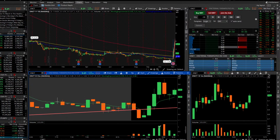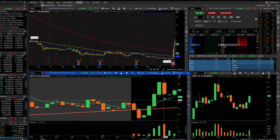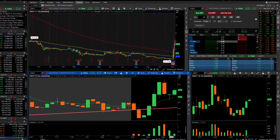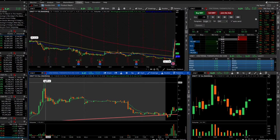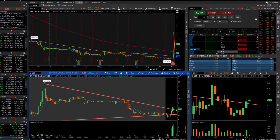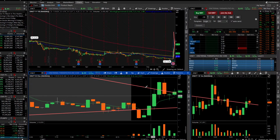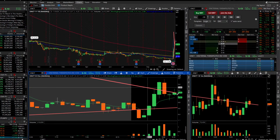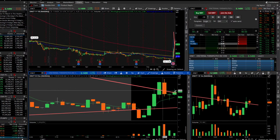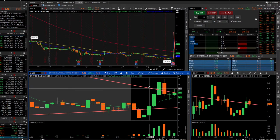Let's see. Oh yeah, for the downtrend, it's still kind of testing that downtrend, and these downtrend lines and uptrend lines are not concrete, but they just give you a good idea. But yeah, it is still kind of testing on the 5 minute on the downtrend. But we've broke through it once. Looks like it's going to try to break again.